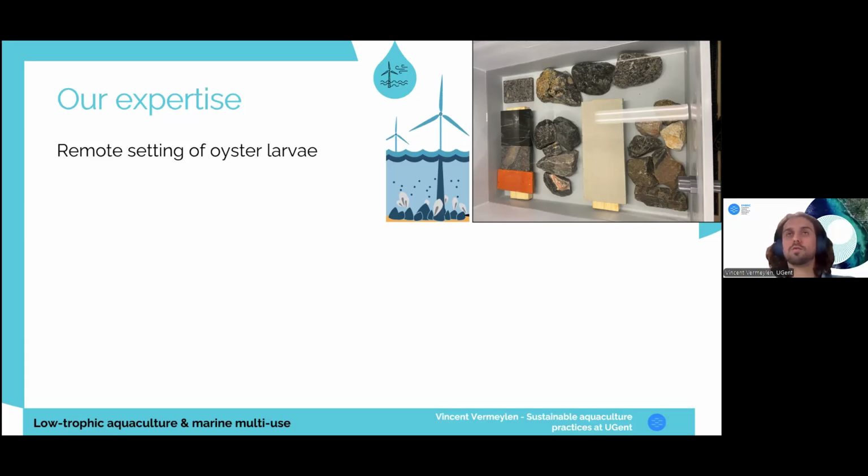So the idea is to inoculate or seed these rocks with oyster larvae that hopefully turn into bigger oysters and eventually into small reefs, which then should boost the local biodiversity and ecosystem services, but also bring back the oyster reefs as we used to have them many decades ago.